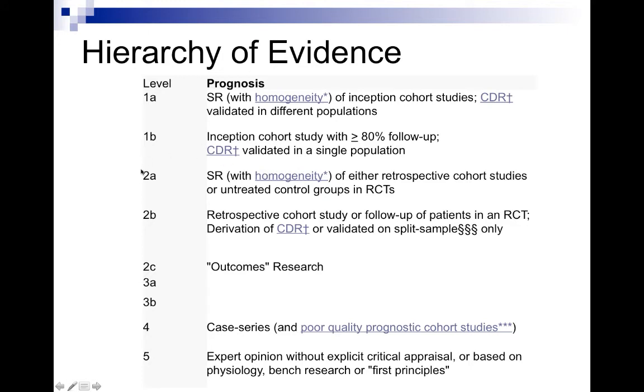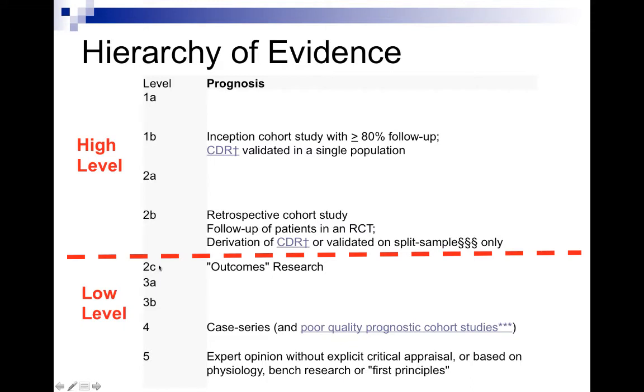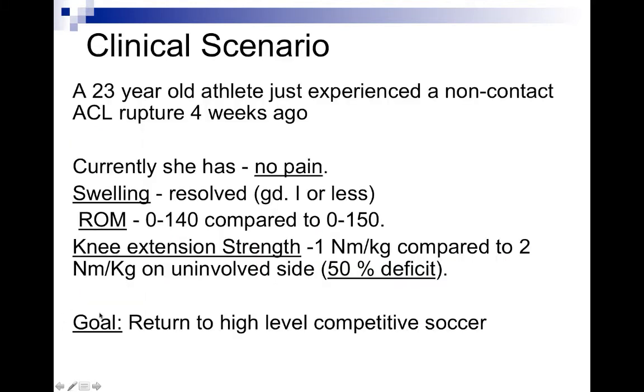So let's start our exploration of this by understanding what the difference between a high and a low study is on this hierarchy. We see there this inception cohort study with an 80% follow-up. That's going to be our 1B. And then a case series is our low-level study. So let's contrast those two and understand why one's considered a high level of evidence and the other's considered a low level of evidence. We'll use a case example to motivate this explanation.